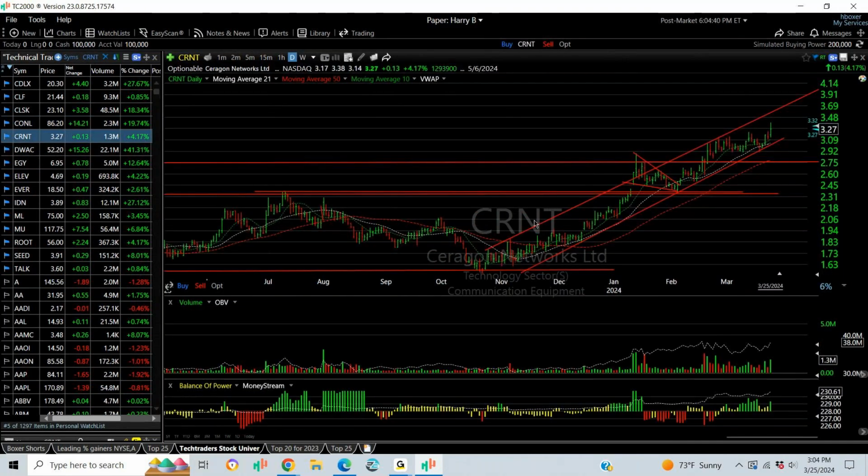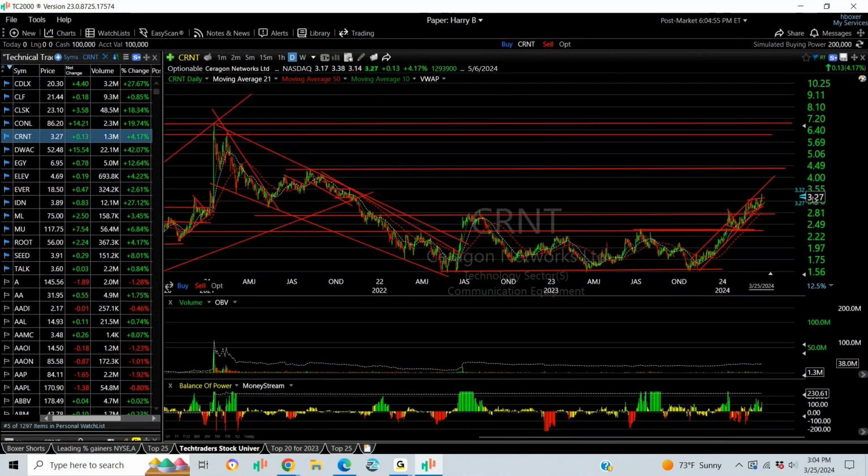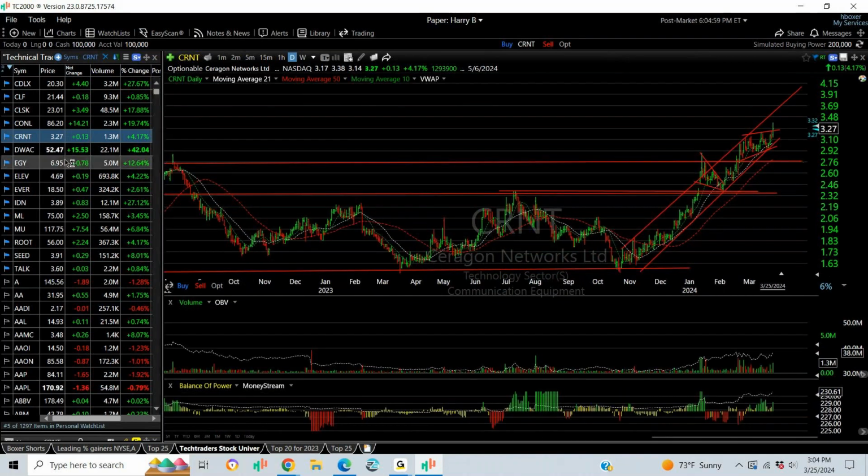CRNT, one of our Tech Trader swings. Really like to look at this one. Full disclosure, personal position of mine. I just love the angle, long-term pattern. 2.5-year base broken. Looks like a lot of room to run. HP's looking for 4.5 and 6.